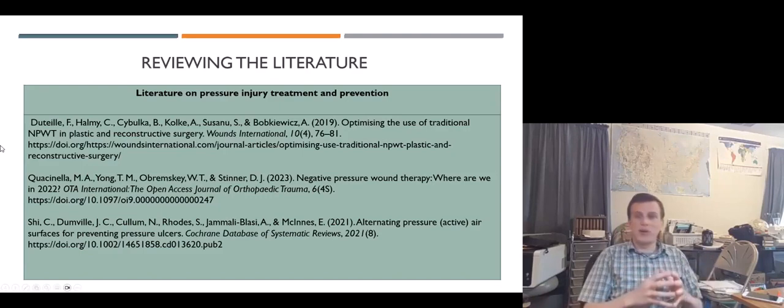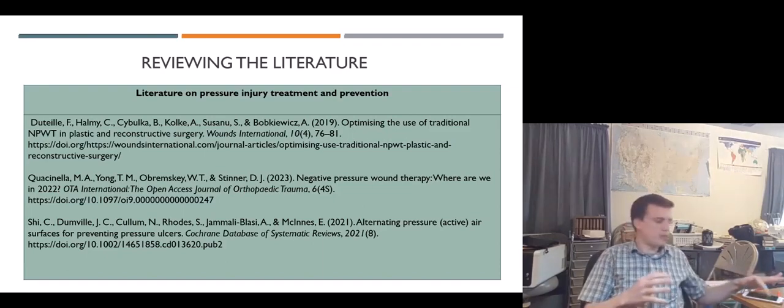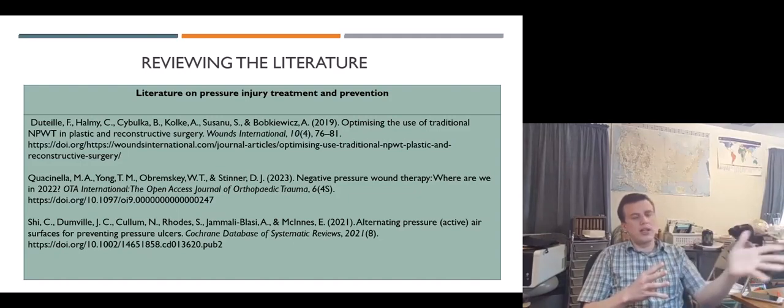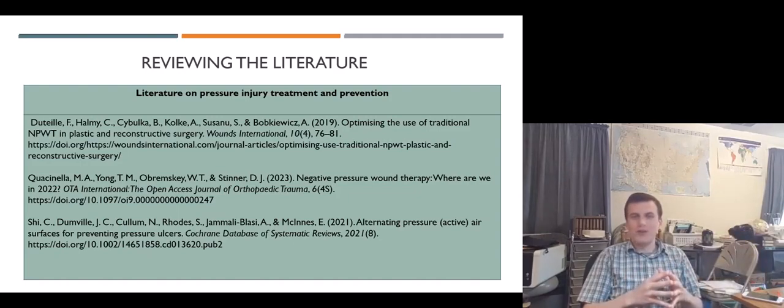Reviewing the literature, this is a small example of a large amount of literature that's available on this topic. These would be more recent studies or journal articles. 2 of these look into the usage of negative pressure wound therapy. Negative pressure wound therapy is not new. It's roughly 30 years old. But these 2 resources indicate that it's still very helpful, it's still useful, and it can be used in a wide range of conditions, wide range of different types of wounds can benefit greatly by using this therapy.